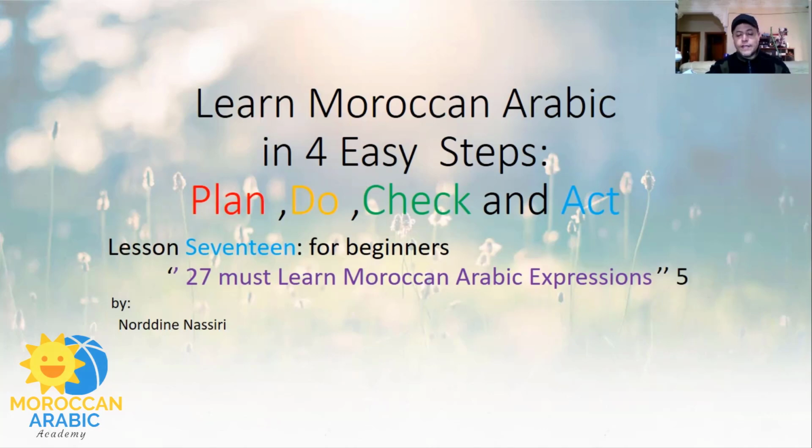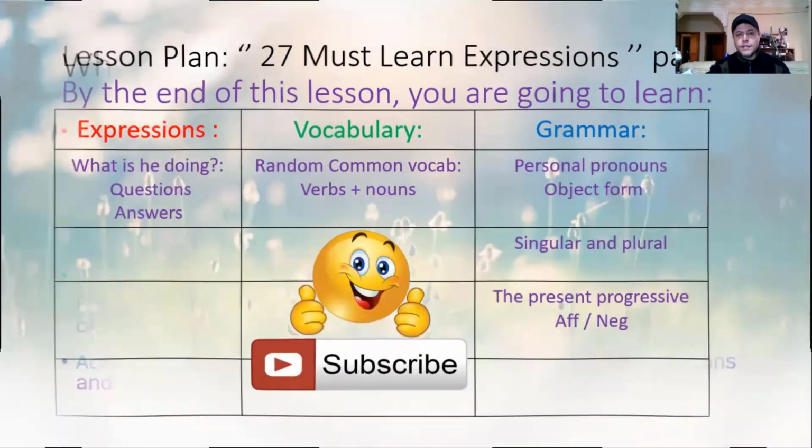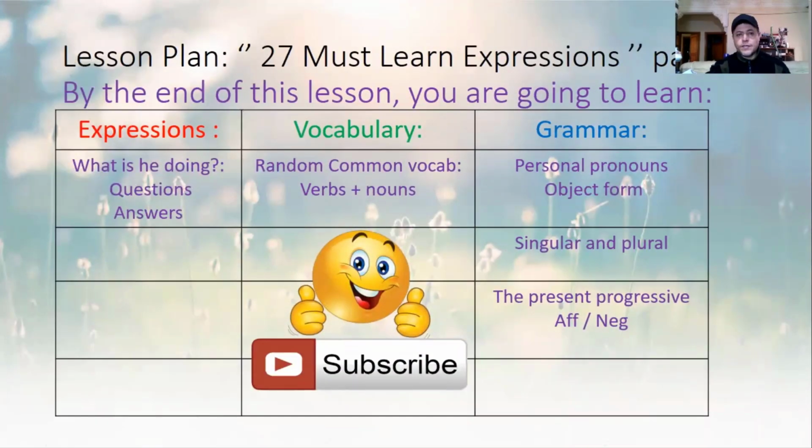Let's go to lesson 17, 27 must learn Moroccan Arabic expressions, part 5. So let's go to the lesson plan. By the end of this lesson, in the expression section, you are going to learn what is he, what is she, what are they doing, questions and answers. In the vocabulary section, you are going to learn some random common vocabulary, verbs plus nouns. In the grammar section, as usual, you are going to learn personal pronouns, the object form, singular and plural of nouns, adjectives, and verbs, and the present progressive in the affirmative form.